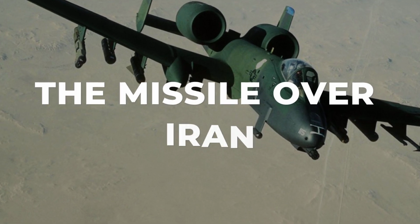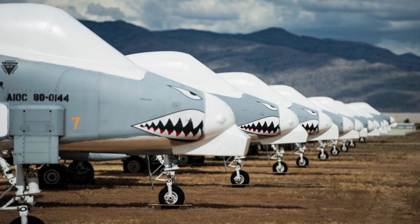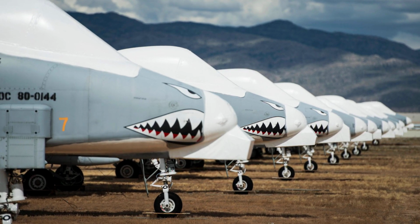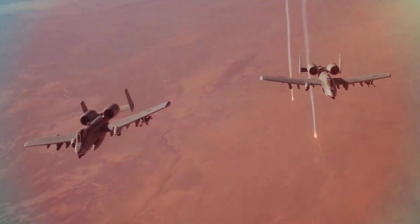This is the aircraft the Air Force has tried to retire for over 20 years. This is the aircraft Congress keeps saving. In February 2026, while the Air Force was proposing to send all 162 remaining A-10 aircraft to the boneyard, the United States went to war with Iran, and the Warthog went back to work.